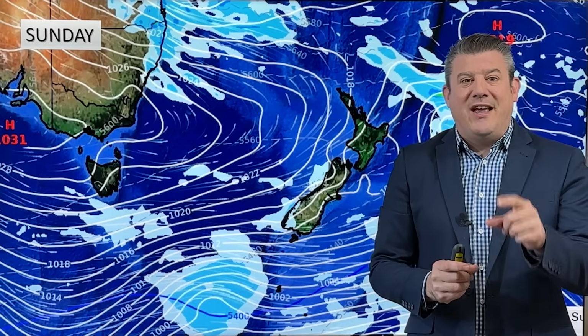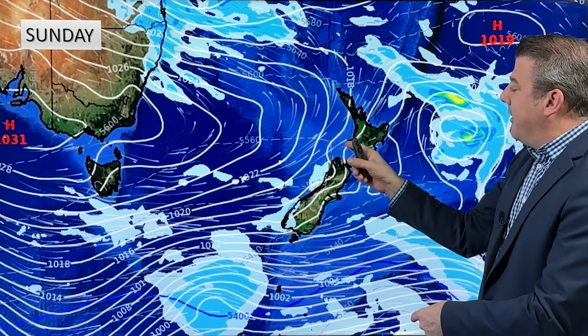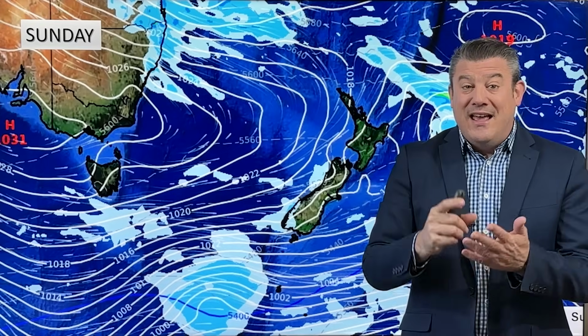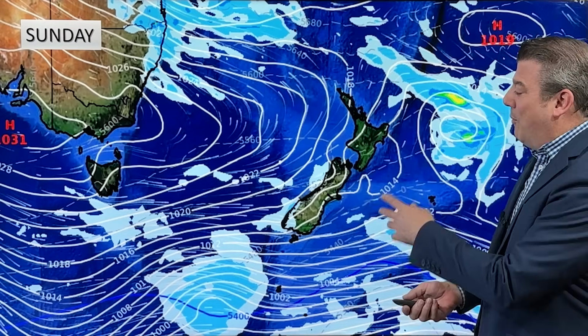In fact, a good heads up. If you see 10% chance of rain and you live in Auckland or Waikato or Taranaki, anyone along this western side of the North Island, 10% chance of rain with a southwesterly means that you've got a chance of a shower. It's one of those little things that we've noticed over the years in the weather data that we use at WeatherWatch.